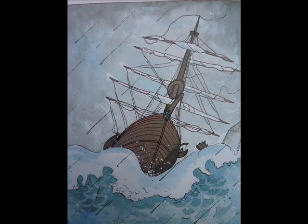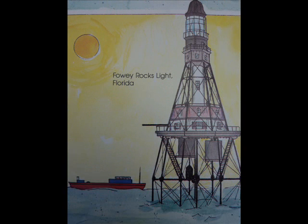Oceans and lakes have always been dangerous for sailors. Storms and howling winds can carry a ship up on a sandbar or smash it to bits against a rocky coast.